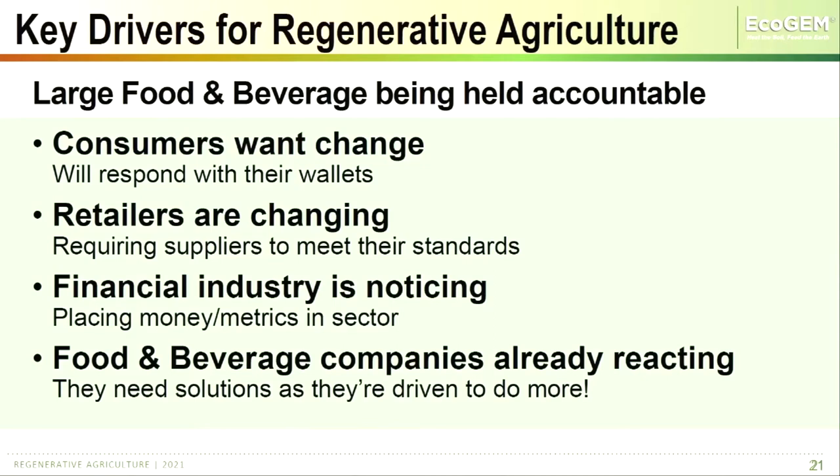Why? The retailers are going to force the change. Walmart has said, and Sainsbury, which is the second largest retailer in the UK, have both said, if you don't do this, Mr. Supplier, we're not buying your product. Think about that for a second. And Walmart, which is the second largest grocery chain in the United States, has said, for you that are supplying my produce, my vegetables, if you don't do this, we're not buying from you. Okay, so the retailers are changing.